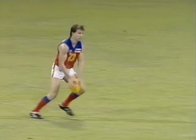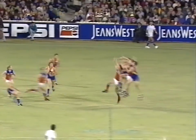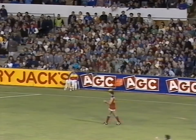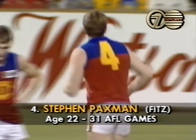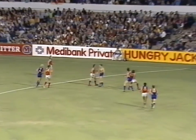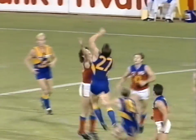Johnston from half-back. Looks like Ugle getting ready to come on for West Coast. Johnston's kick towards half-forward. Stevens was in the front spot. Armstrong came across the back. Paxman down in the forward line. Kemp couldn't put a tackle on him. Paxman goes to the boundary. Not a bad result, because he was under great pressure, off balance, had nowhere to go, got his foot to it and ran it out of play. Ugle on, Lewis off. Injury last year for Paxman. He was out for the second half of the season.